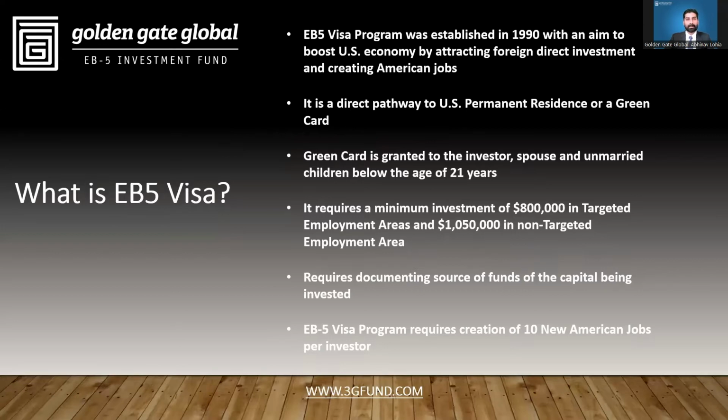It requires a minimum investment of $800,000 in targeted employment areas and $1,050,000 in non-targeted employment areas. It requires documenting your source of funds that you're investing for your EB5 visa application. And lastly, the program requires that your investment should result in creation of 10 new American jobs.